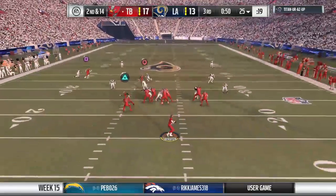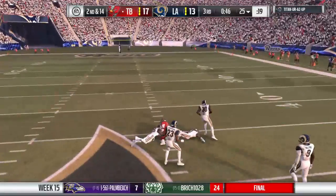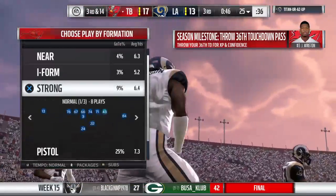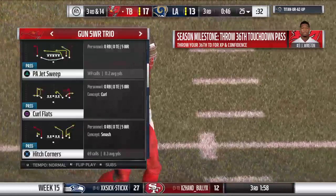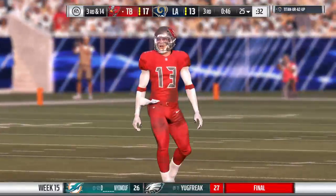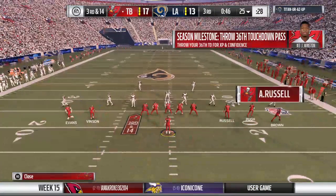Play fake. Winston. And incomplete there. A nice hit jars the ball free and brings up 3rd down. And he's certainly not a guy that drops that football very often. Indeed, because that's a bit of a surprise. I know he's in the middle of some traffic and people, bodies all around him, but he usually has the focus to haul that one in.